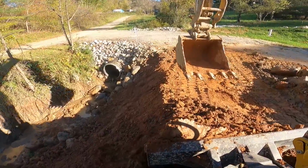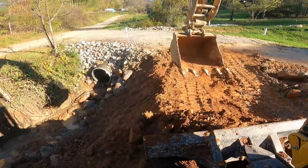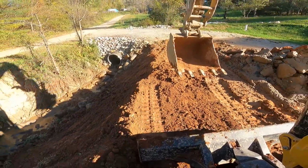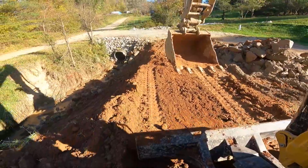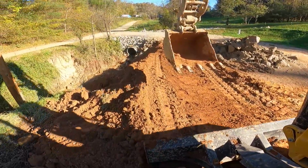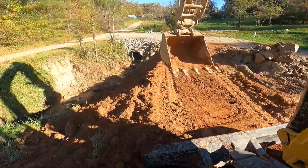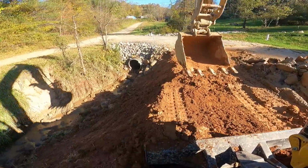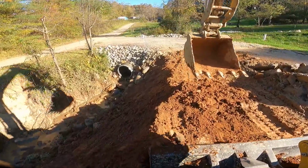So I'm thinking I'm not going to do fabric on this. This dirt is some good looking stuff. And I think they'll be able to get grass going on it. I think, maybe. I feel pretty confident about it.